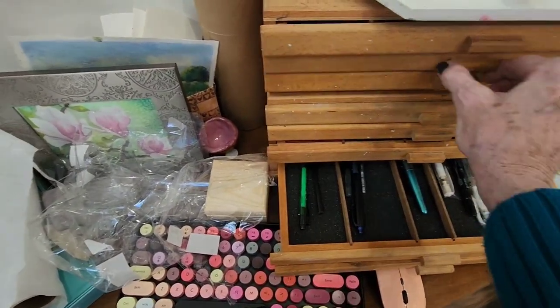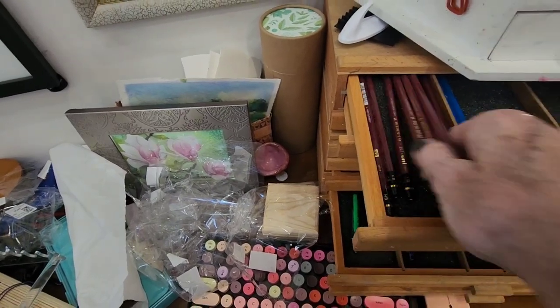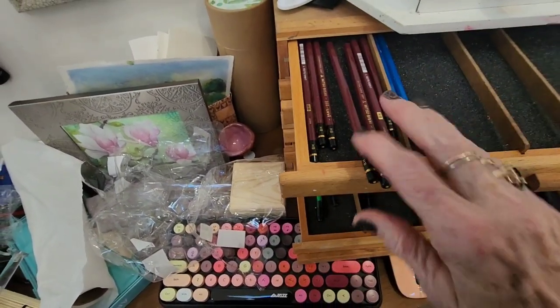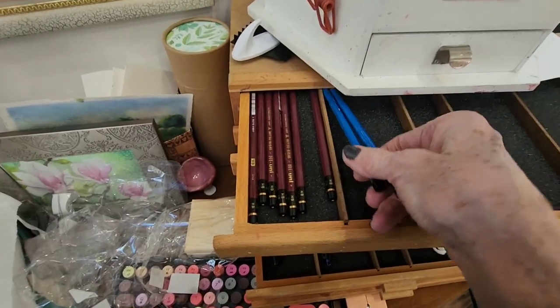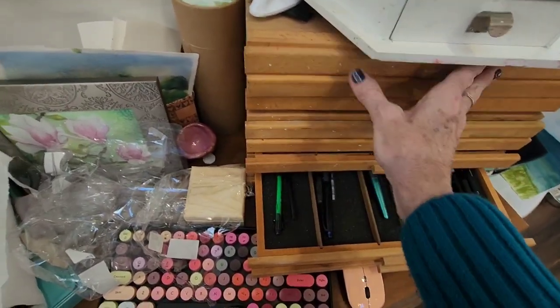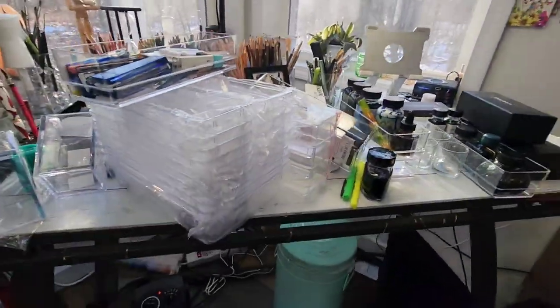And these are all empty. These all held my Prismacolor Premier pencils. Here's some more pencils that are not even sharpened. I like these. They're HB. I have HB and 2H. I never use 2H on camera because it's so pale you can't see my sketches when I'm doing videos. But I'm going to go ahead and sort everything out. I got garbage everywhere. But I'm going to sort it all out and start going through my drawers.